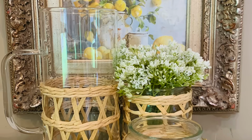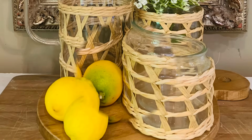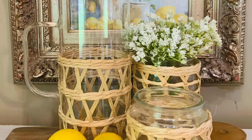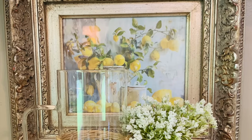These are beautiful just to set out and style in your home until you get ready to use them. These are absolutely beautiful to put some of your fresh lemonade in, or you can use them to store some items around your home in, because they're just beautiful vessels, or you can style them with some beautiful summer florals.